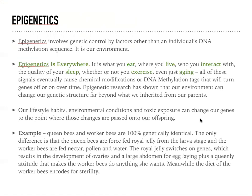So it's the nutrition contents within that royal jelly that switch on genes, which results in the development of ovaries and a large abdomen for egg laying, plus a queenly attitude that makes the worker bees do anything the queen bee wants. Meanwhile, the diet of the worker bee encodes for sterility. So if you just think about that simple dietary change that completely changes the expression of the queen bee to be that of a queen.